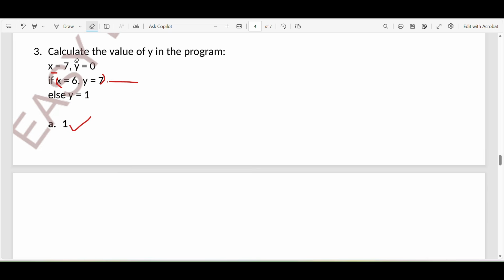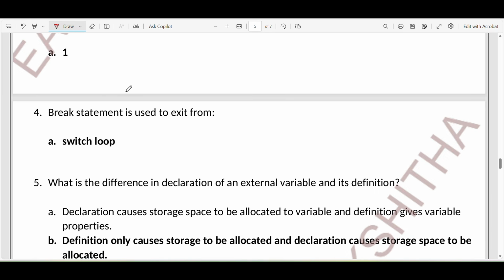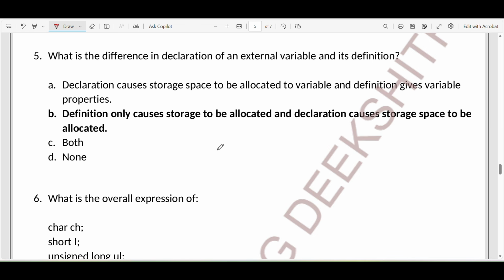So let me erase this because it is confusing. Okay, it is easy now, right? Yes. Let's go to the next one. The break statement is used to exit from, in which will we be using the break statement? The break statement will be used in switch, right? If you know what a switch is, then you will get a clear understanding about this break.